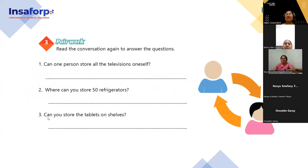Okay. We have three different questions here. Now you can identify. They are very similar to the questions that you have already written, right? The first question, it is yes, no question. Can one person store all the televisions oneself? Okay, let's see. The second one. Where can you store 50 refrigerators? Can you store the tablets on shelves?